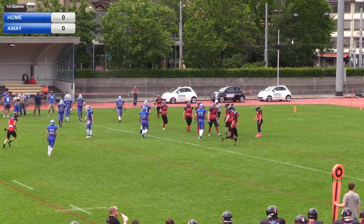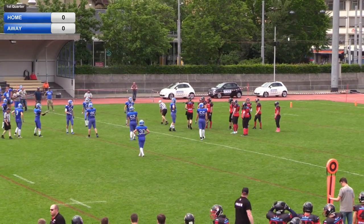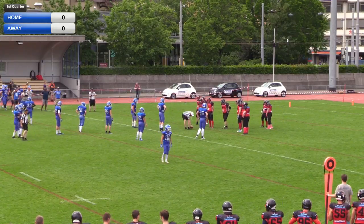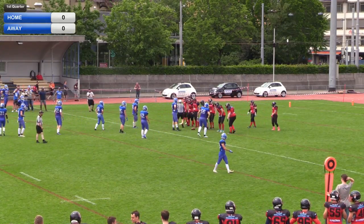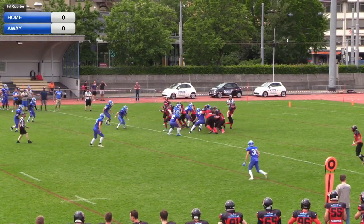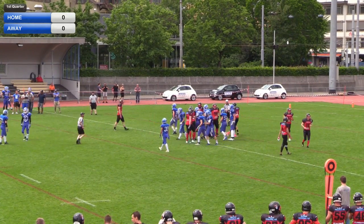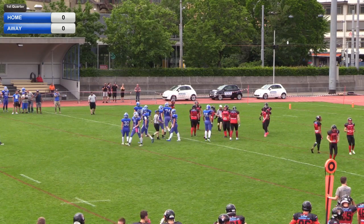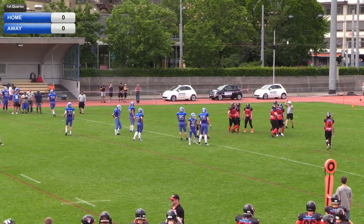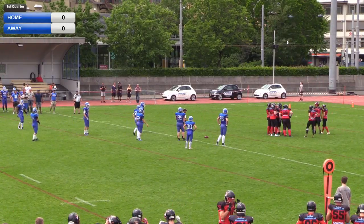We tried it with a pass out to the right. There was no receiver ready to get the ball, which means pass incomplete, 3rd and 12 for Argovia's offense. Once again, Argovia tried it with a run through the middle. We weren't able to break through the Renegades' defense, which means it's 4th and 12, and it looks like Argovia will be forced to punt the ball.